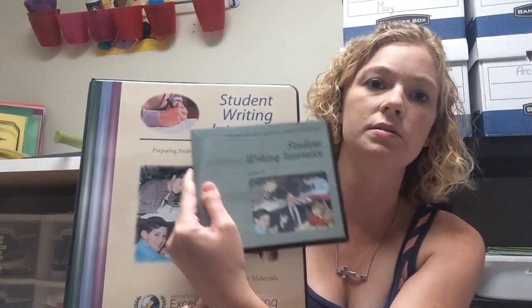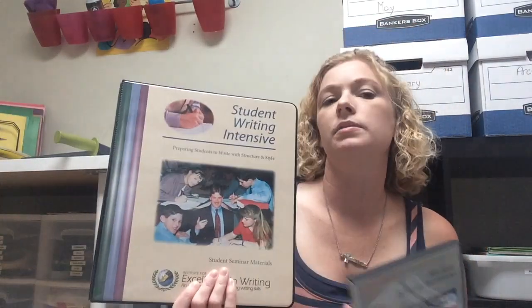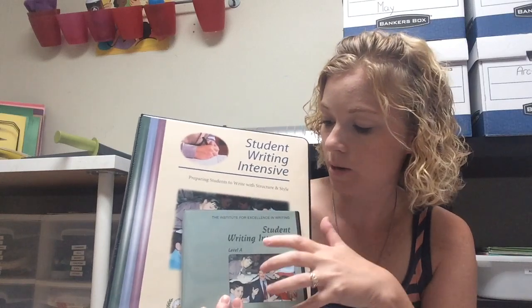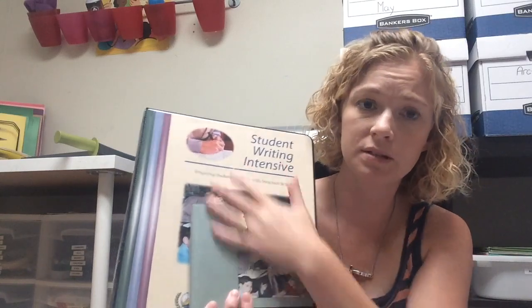For writing, this will be his first year. We're going to start Institute for Excellence in Writing. This program is pretty intense. I did it with my soon-to-be 7th grader. He'll be on his 3rd year of it. So this is 1 year level, and then they have a continuation that we are breaking up into the next 2 years. So this will be his 5th grade year.